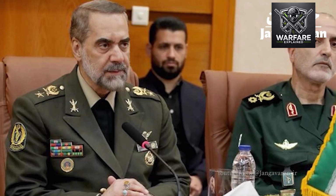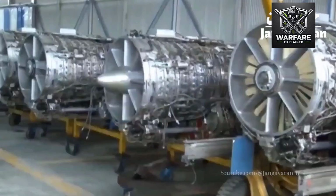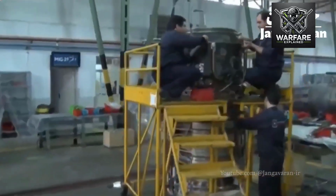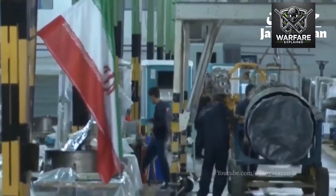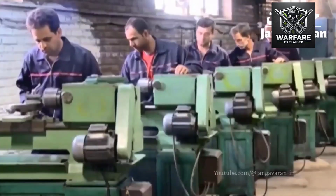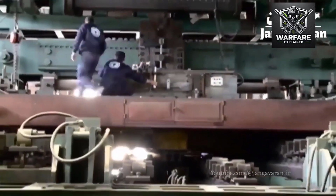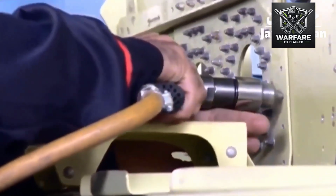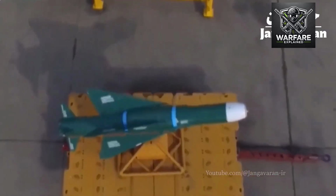Now let's take a deep dive and go over the full specifications of the Su-35. A multi-role fighter that's not only a major asset for Russia, but in its Iranian variant, it's gaining serious global attention. The Su-35 was first conceptualized in the late 1980s, but the current model we know, the Su-35S, officially entered service with the Russian Air Force in 2008.